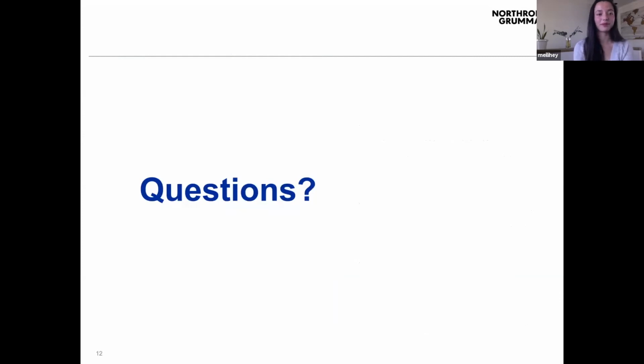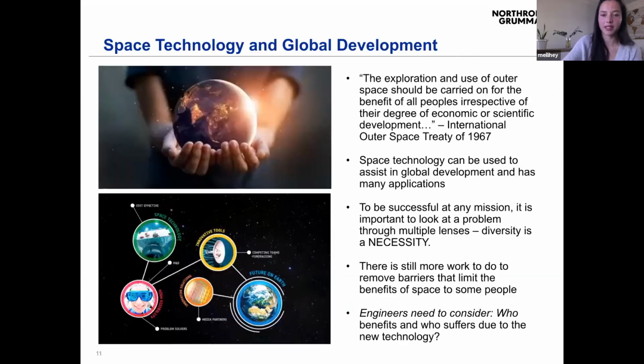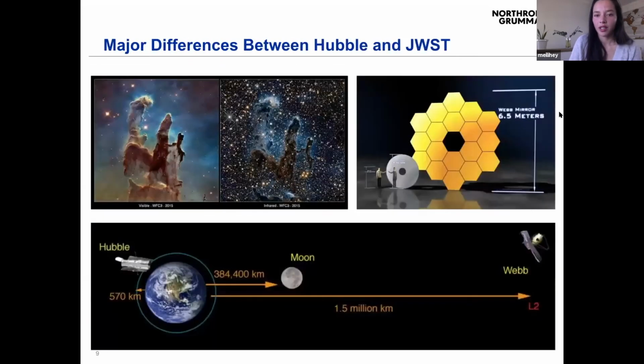I'm just curious about how much bigger the newer telescope is versus the older one, the one that the human was standing near. Oh yeah, we can go back to that slide. It seems a lot, definitely.